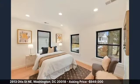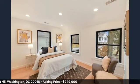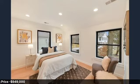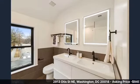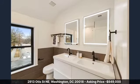Here is the second bedroom. This one is beautiful as well. Take a look at the black frame windows. It's really nice. It's striking. And our next picture is another one of the bathrooms, because they just did a really great job.